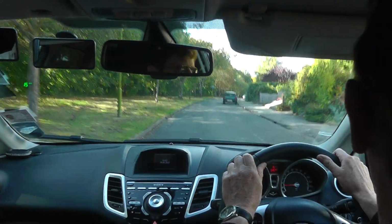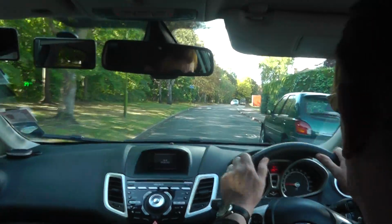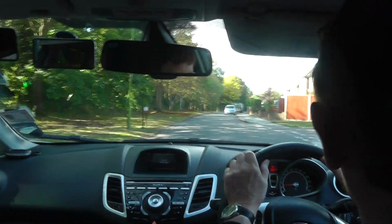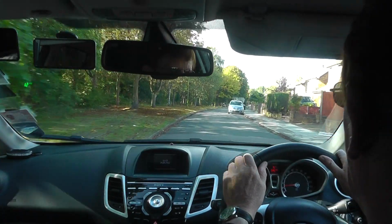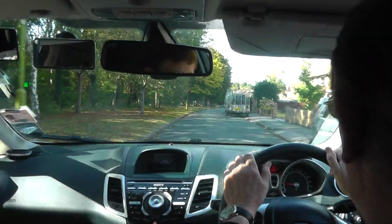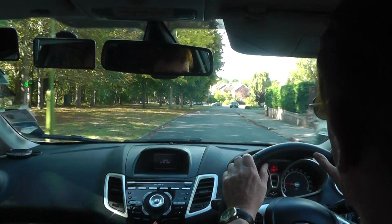Indeed. But also, why is it important that we're not too far to the left? Wouldn't people get confused and think I'm parking? Yeah, they could do. Trying to overtake me. Yeah. And again, what would the consequences of that be? They might try and overtake me, and as I creep up to the white line, they might hit me. Excellent.